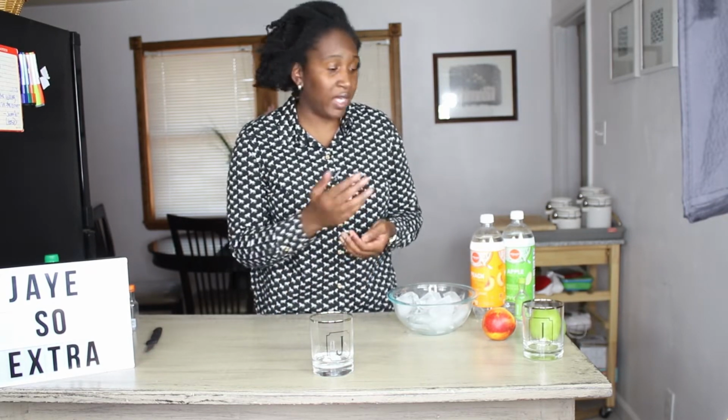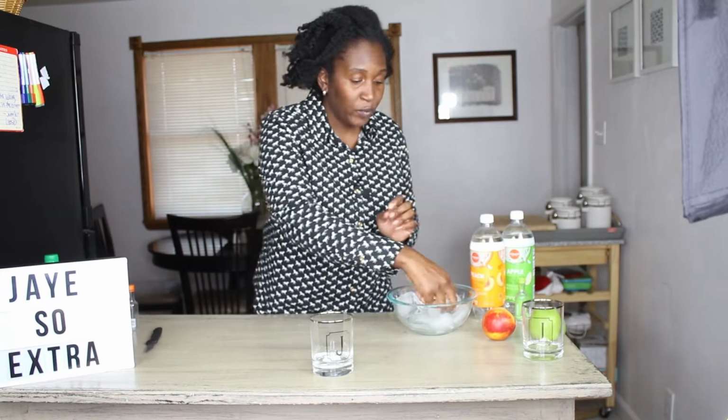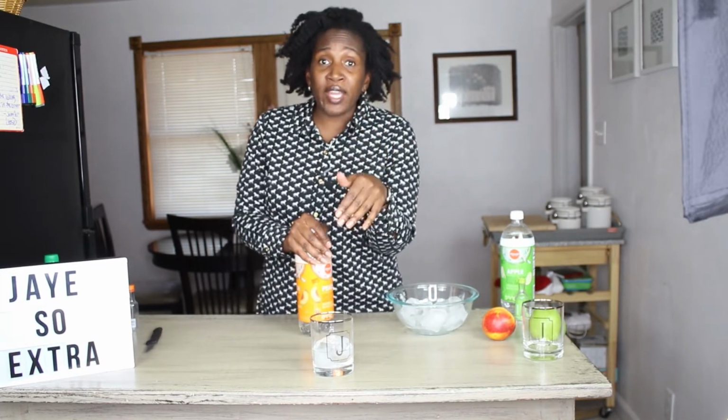Now this one I'm not adding any juice in. I just want the peach flavor to come from the vodka and from the tonic water. So again, you're gonna drop in some ice cubes. Ooh. Now if you wanted to put in more flavoring, you can get some peach puree. You can buy that at the store.